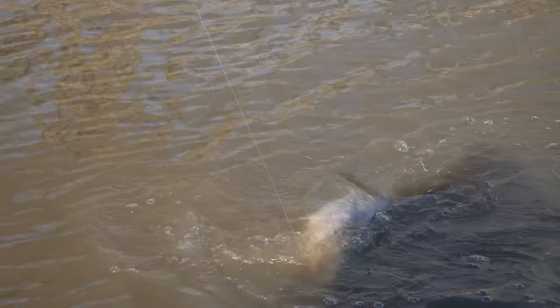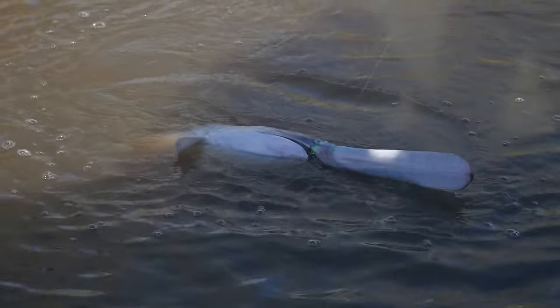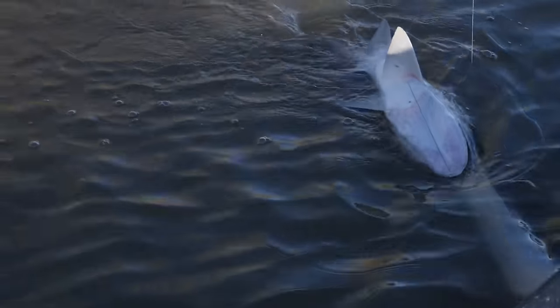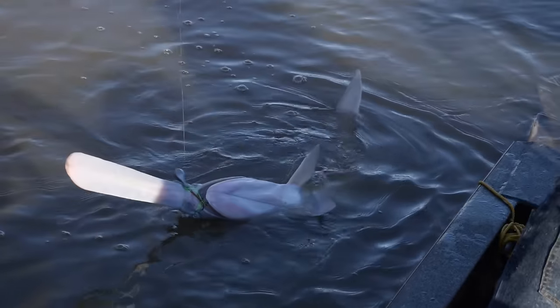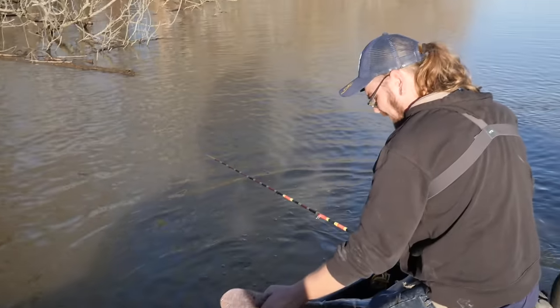Wow, what a beast. What a chunk. That's a nicer paddle right there. It is a nicer paddle. I mean, not jumbo in the grand scheme of paddlefish. So now he's all wrapped up. He's hooked in the mouth. There he is. That's not a bad one right there, guys.